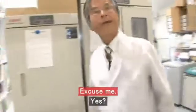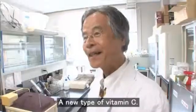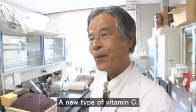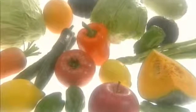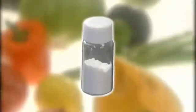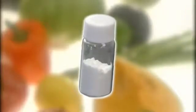Hi. This man is 72-year-old Itaru Yamamoto. So what do you make here? A new type of vitamin C. A new type of vitamin C? Vitamin C is commonly found in fruits and vegetables and is said to protect the body against illness. What's different about this new type of vitamin C?